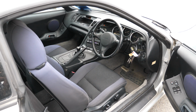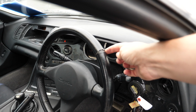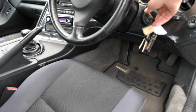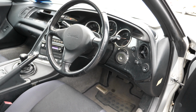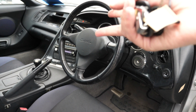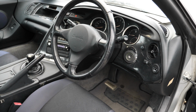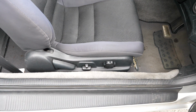Condition wise, the seat is fine. Other than that, the steering wheel is ripped. Both here and on the other side, the same thing. Is this a non-airbag steering wheel? Wow. I don't think the US ever got any non-airbag steering wheels. I wonder if that was replaced later. I know that the Supra had two different versions of the airbags. There's a big pillow version and then the smaller airbag version for the later model ones that looks more similar to this one.